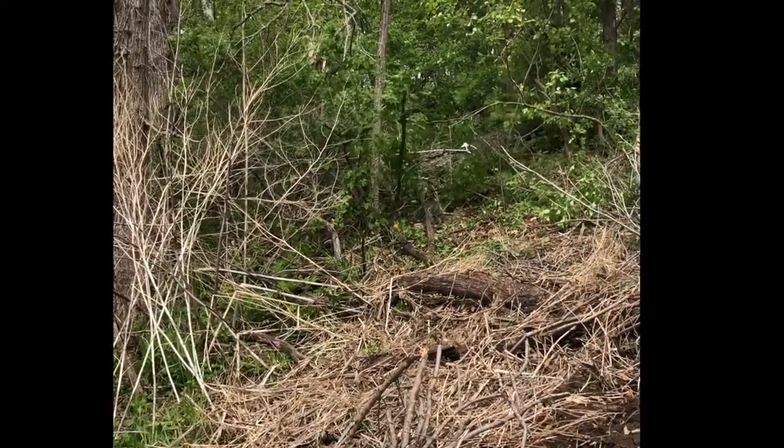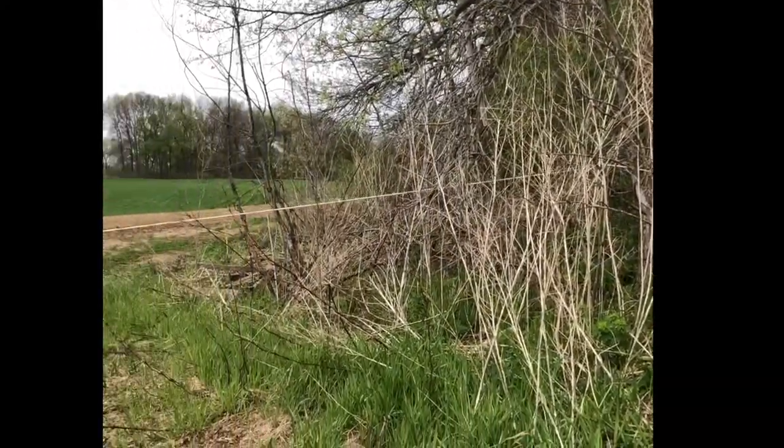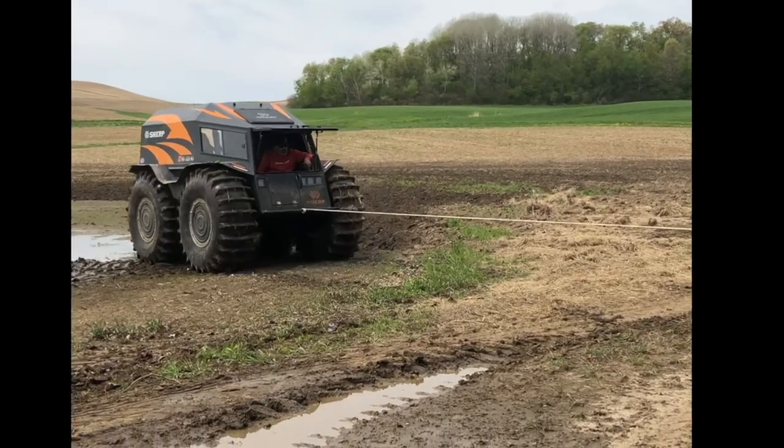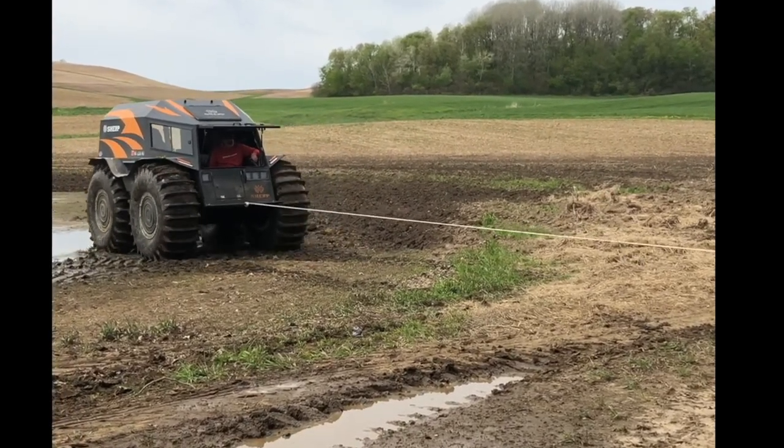After a little bit of fighting with Mother Nature, we were able to pull out the log, not as big as I was hoping. It was getting caught up on too much stuff. But just used a rope and pulled it out. Fairly easy.